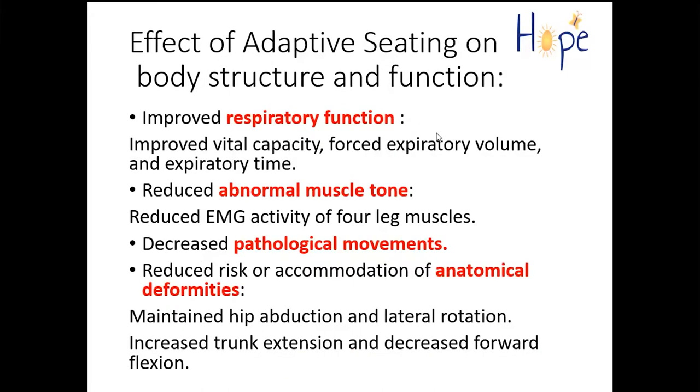So in terms of the body functions and structures, seating has also been found to help respiratory function. How? Because when you sit properly, in a good posture, your chest has better room for expansion. Your respiratory muscles are in a better position to perform. There will not be the retained secretions that we see in children who lie most of the day on their back.